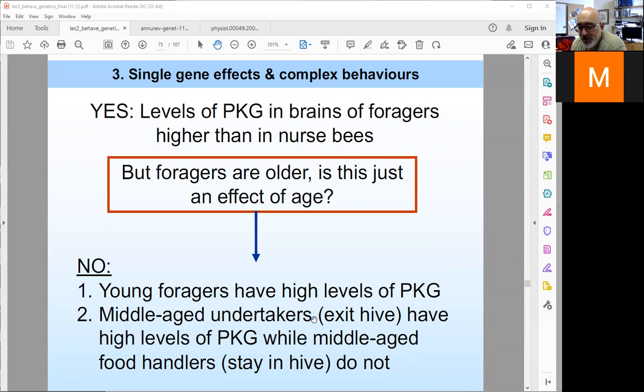Middle-aged undertakers, which are a different group of bees, they tend to exit the hive. They have high levels of PKG, while middle-aged food handlers, which are a different sort of role in the colony, tend to stay in the hive and do not. So all to say that it's likely that this is not simply an age effect, that this PKG is associated with those roles that require the bee to leave the colony.